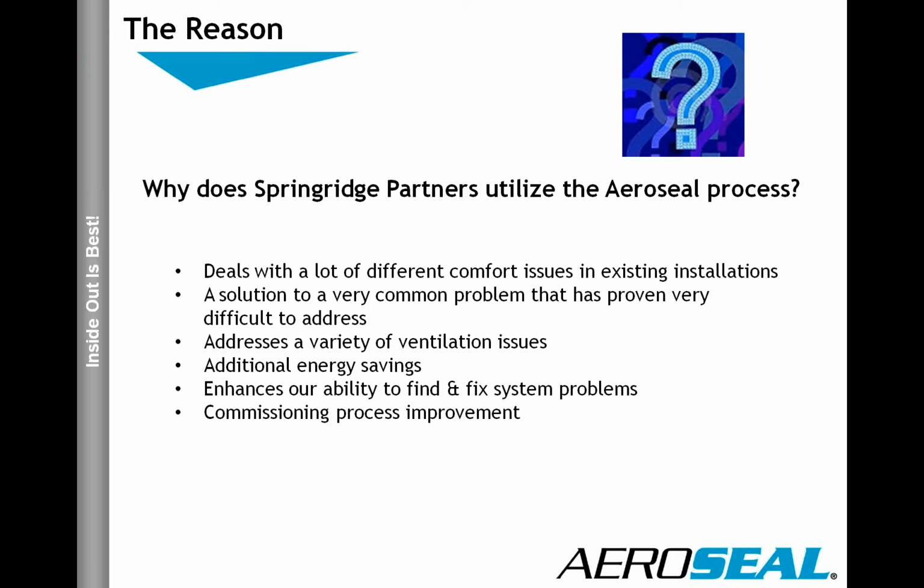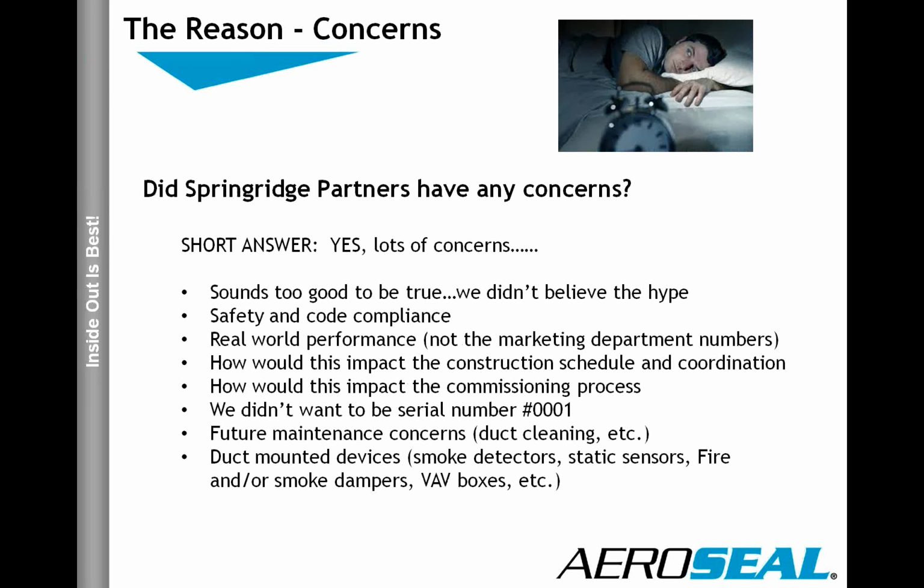But even though we would see the benefits of it, is it a product that we could really trust? So yes, we had several concerns. It sounded too good to be true. There was a lot of hype. There are obviously a lot of products out there that have a lot of hype and never live up to it.